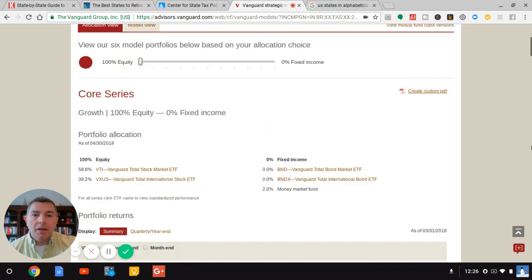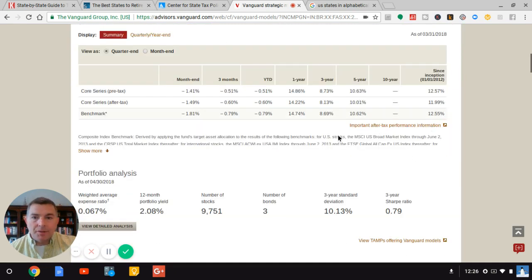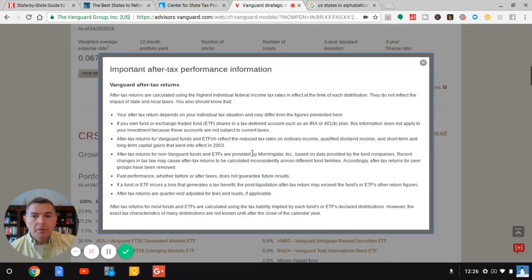So how do they figure out the tax? Right here. Important after-tax information. Let's click on that, guys, so you can see what I'm talking about. There we go. Vanguard after-tax returns are calculated using the highest individual federal income tax rates in effect at the time of each distribution. They do not reflect state and local taxes. So if you're in New Jersey and you got to pay the Philadelphia wage tax or whatever it is, this doesn't reflect any of that. It only reflects federal and the highest federal tax burden at that. And it might not be you. I mean, at the end of the day, the highest burden, you got to be making a pretty good amount of money. But your after-tax return depends on your individual tax situation, may differ from the figures presented here.